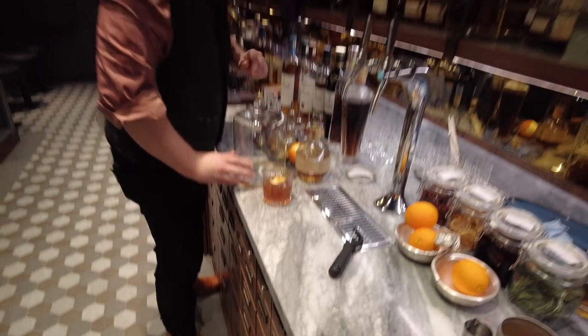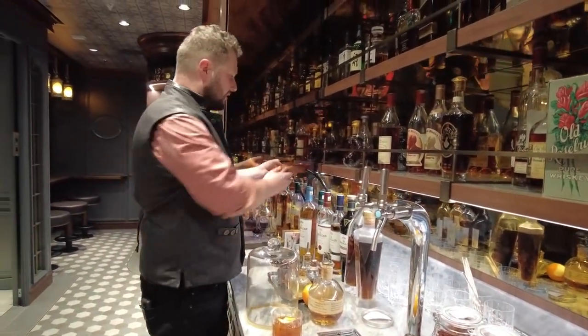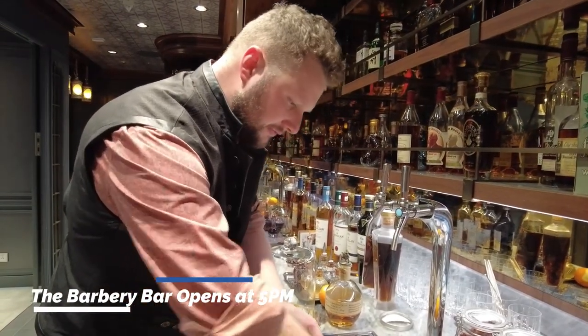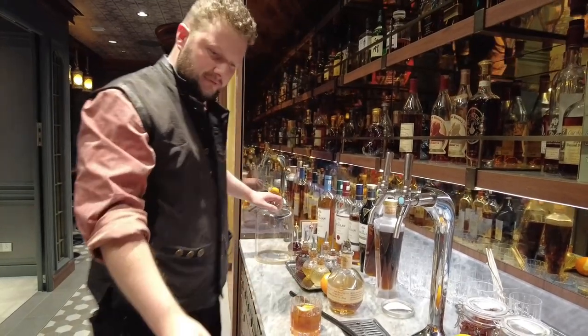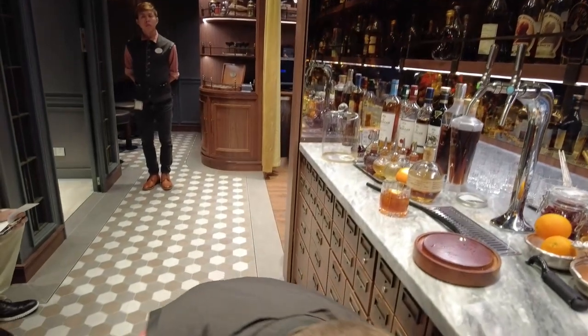And so the drinks for the gentlemen start at 5 p.m. each day, is that correct? Correct. Gentlemen and ladies, anyone is welcome. Do you have to be getting a Barbery service? Absolutely not. 5 to 8, we are open for everybody. Oh, wow. So we could come in and find Colin whether we're getting a service or not. Lovely.